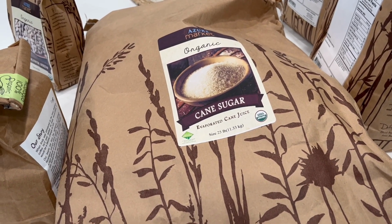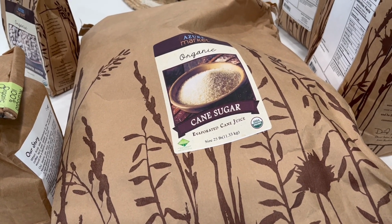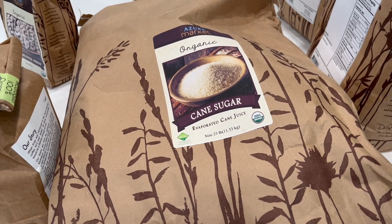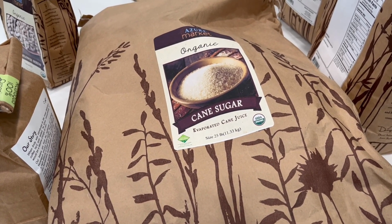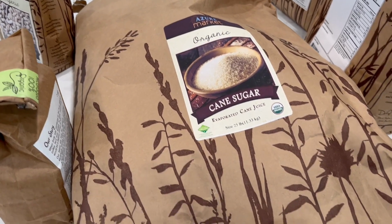Cane sugar is lower on the glycemic index, and we have a lot of diabetics in our family history. And so I want to make sure that we can kind of stave off anything like that if at all possible. So yeah, I'm switching everything over to cane sugar. So if I'm cooking or making anything with sugar, that's what we're using in our house now.